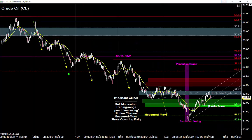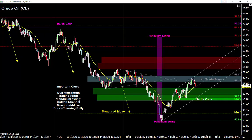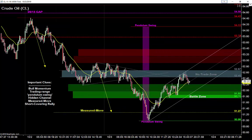Since the end of the month, right? One leg, two legs, three legs, four legs, five legs down. Now, five legs down doesn't mean it's guaranteed to reverse, but when you see a market go five legs down like it did on oil, you have to think there'll probably be some profit taking. There'll probably be a short covering rally here that we can profit from.